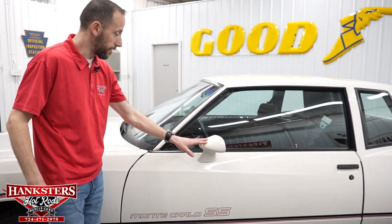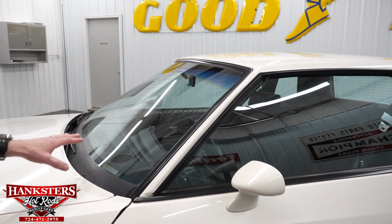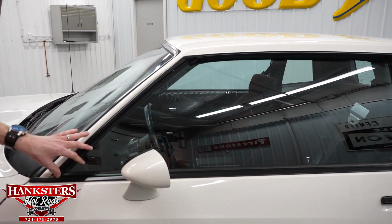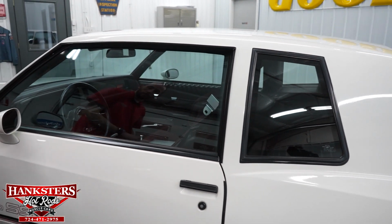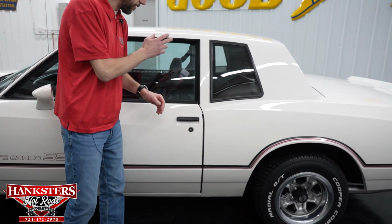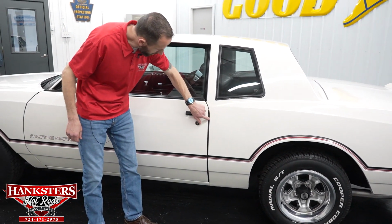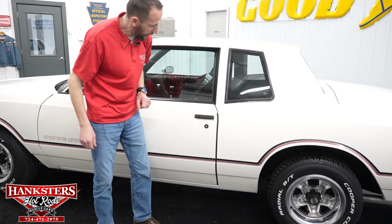We do have the dual body color mirrors, both sides. Driver's side windshield, no cracks. Looks really good there. Driver's side glass, no chips or cracks, and including the quarter. And of course, these are slightly tinted. Before we open up the door, we're going to address our second gap on the driver's side. Door, the quarter panel. Very even going down. Of course, your body lines line up nicely.